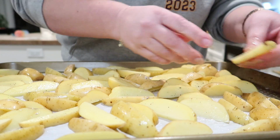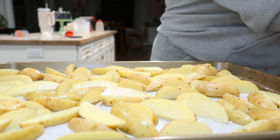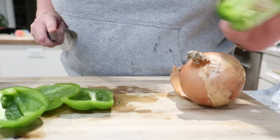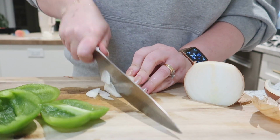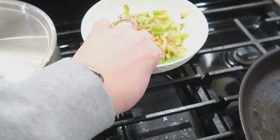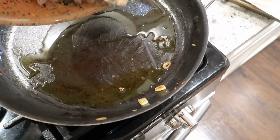Okay, so what I do is I try to arrange the potatoes so one flat side is down on the tray, and that will help get them crispy, and then I'll flip them around halfway through. I'm gonna cut up one green bell pepper and one onion for the chicken sandwiches. The onions and peppers are done, so I just took those out and put them in a bowl. And then I've got my pan wiped out over here, so I'm just gonna put my seasoned chicken in there.